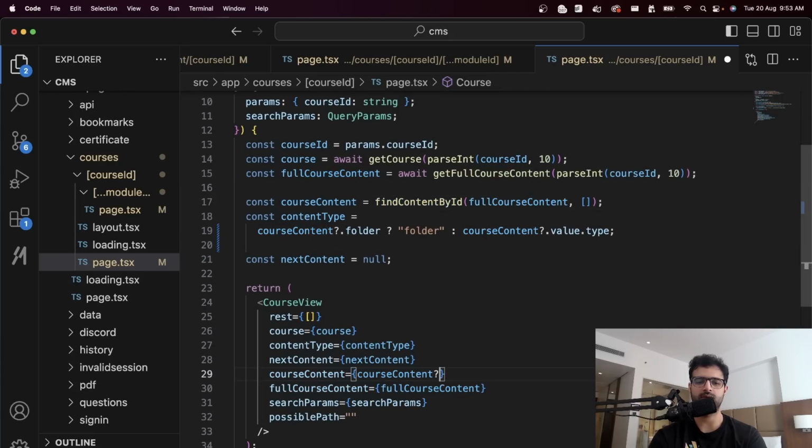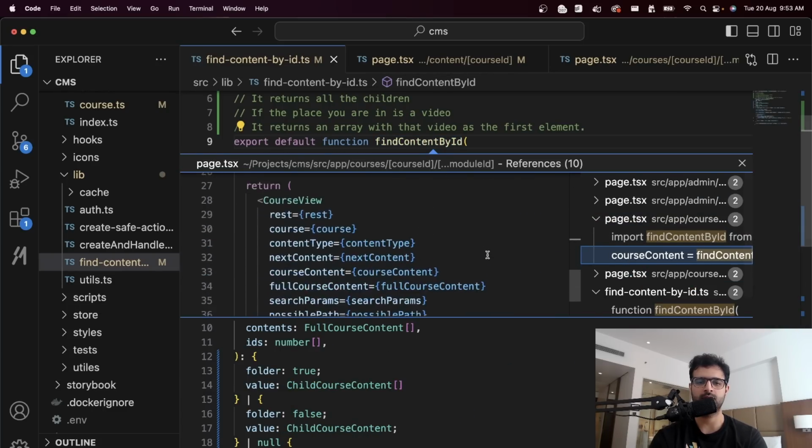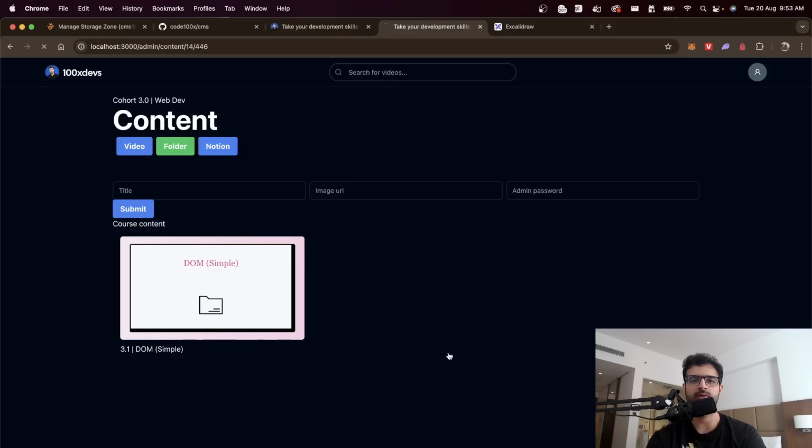Course content equal to dot value, and same change in the fourth place. Course content equal to value. All right, let's see this in action now. Seems pretty fixed to me already.